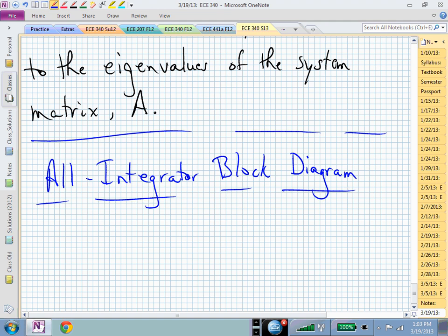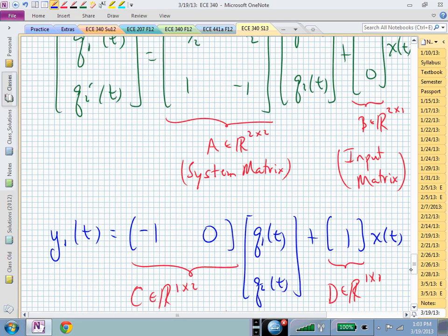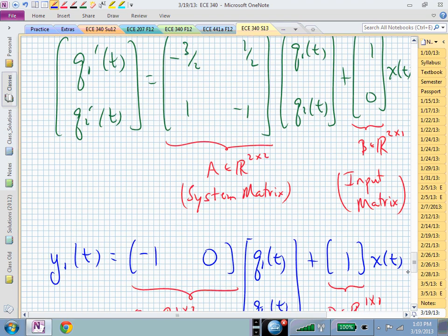This is now a graphical or a pictorial way to show the interconnection of your system. And we're going to build it based on this description or this state space representation. These numbers are going to appear in this all-integrator block diagram. And it is going to consist of summing junctions, gain blocks, and integrators.